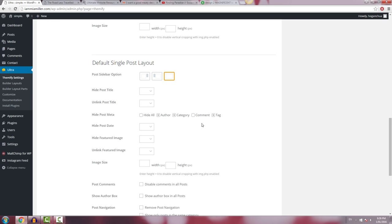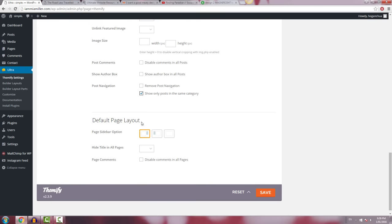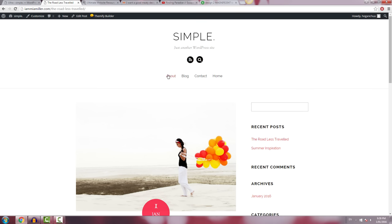We're going to scroll down a little bit until the post navigation. Now for the post navigation, show only posts in the same category. And then we're going to scroll down to the default page layout. So what the page layout is basically these pages here.